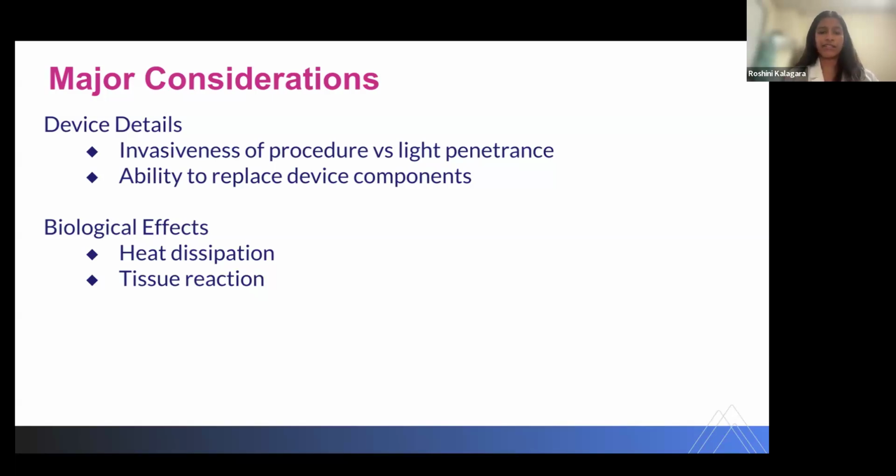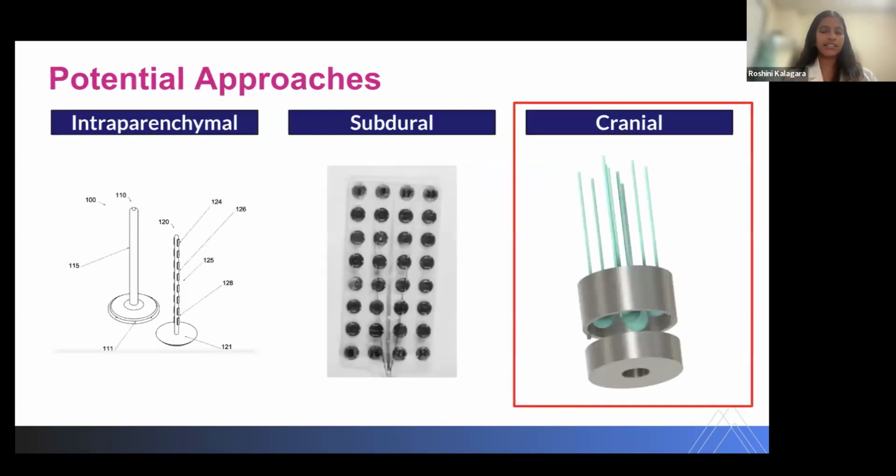Whenever we're giving some kind of light therapy, we need to think about heat generation and how this heat will be dissipated, and also any potential tissue reactions that we could have in response to this treatment. So kind of taking all of this into consideration, we chose to go ahead with the cranial implant, with the major consideration in experimentation going to be the light penetrance that we're able to get, as this is the one that is furthest from the target regions in the brain.